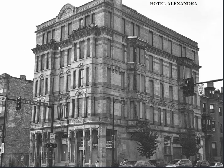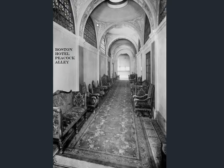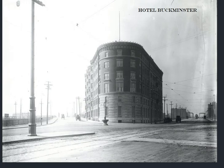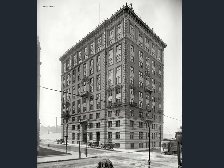Alright, we're going to scroll through a couple hotels. This one, Alexandra. This is the Peacock Alley of the Boston Hotel, which you're about to see. There's the Boston Hotel. So not looking like much from the outside, but you get this type of finish on the inside. It's interesting. Interestingly shaped here. Again, that detail on top.